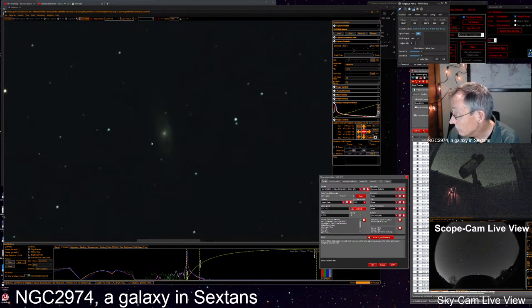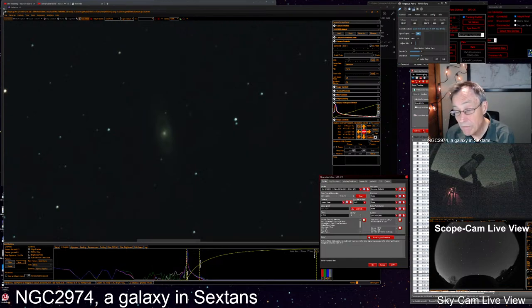Barred spiral at a distance of about 45 million light years, 95,000 light years across. Look at this star out there by the outer ring. I don't know if that's foreground or if it's in the galaxy, but it sure is neat, isn't it?